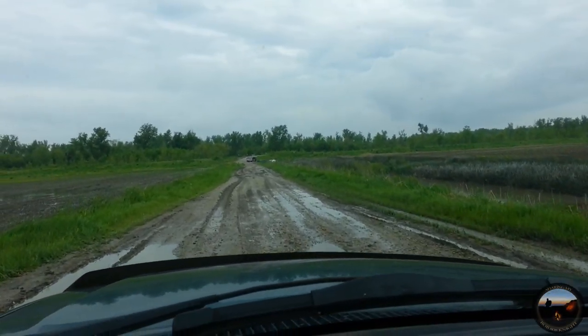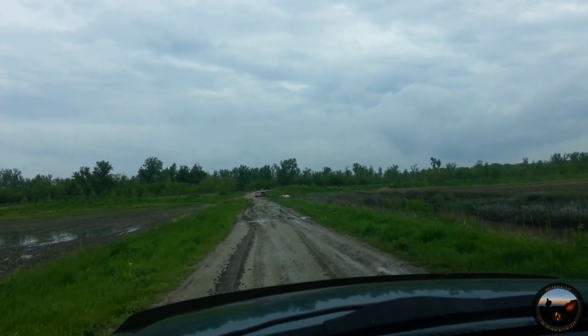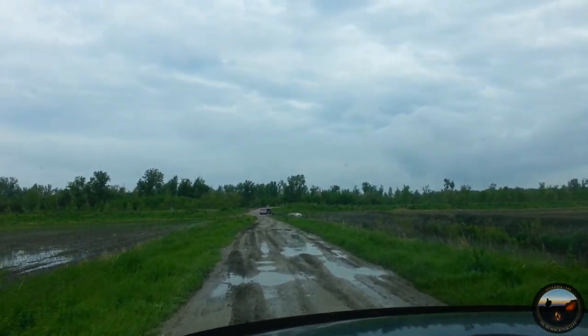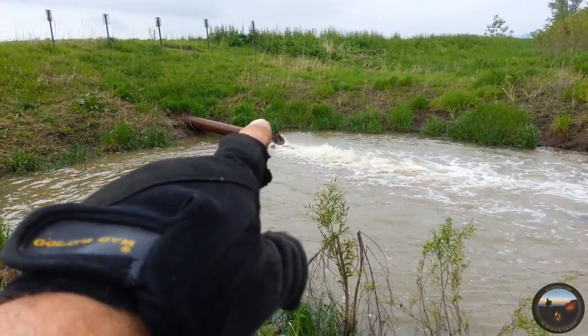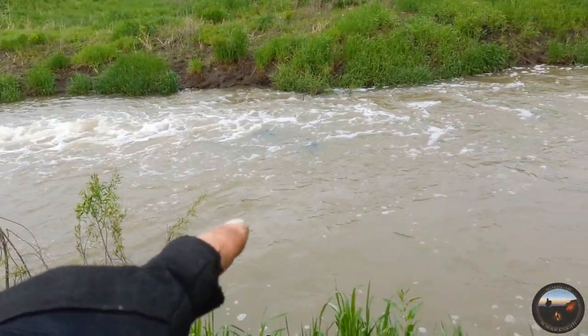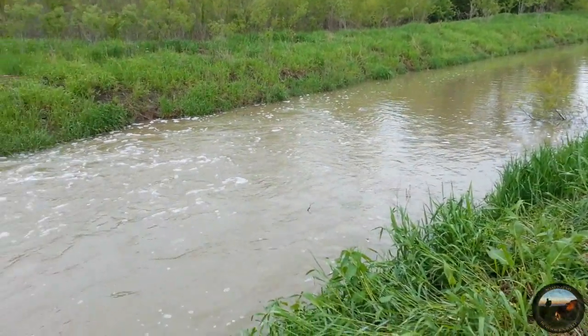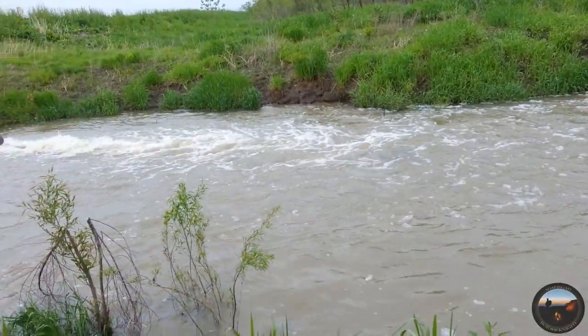And we got a farmer down there getting his tractor going. He's using it to pump the water out of his fields. That's all the water from the farmer's field being pumped into this creek, which leads to the Missouri River. And unfortunately, due to all this water movement, that is going to ruin kind of what I wanted to do.